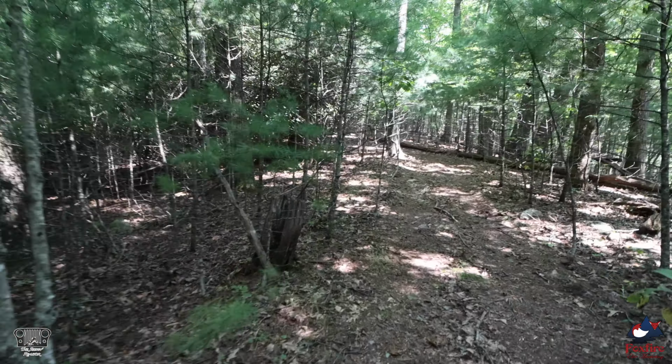Anyway, blue dots where we are. So the spring is on the property. That's good. I don't care to record the way down for you. I don't have to stop and catch my breath. And we are back down to the bottom.